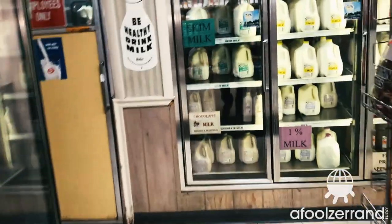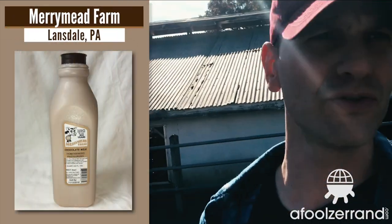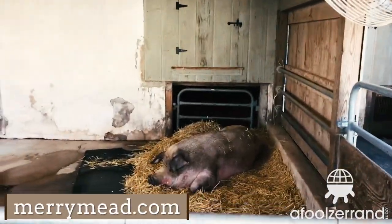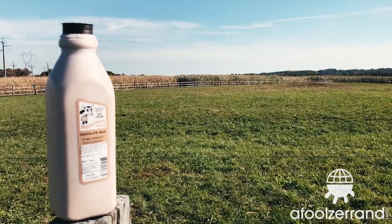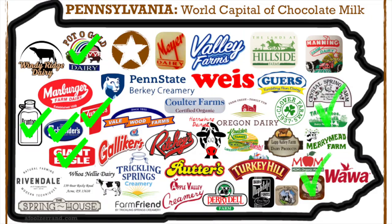All kinds of fun stuff over here at Merrymead Farm in Lansdale, PA. Did snap up some of the chocolate milk, so really looking forward to that. They got a whole kind of a petting zoo type of a thing. A lot of fun things for kids to do around here. They even got a big cornfield maze. So how can you hate that? Unfortunately, I got to press on. Got a few more to hit up yet today and time to head north, finally get out of the Philadelphia metro area.